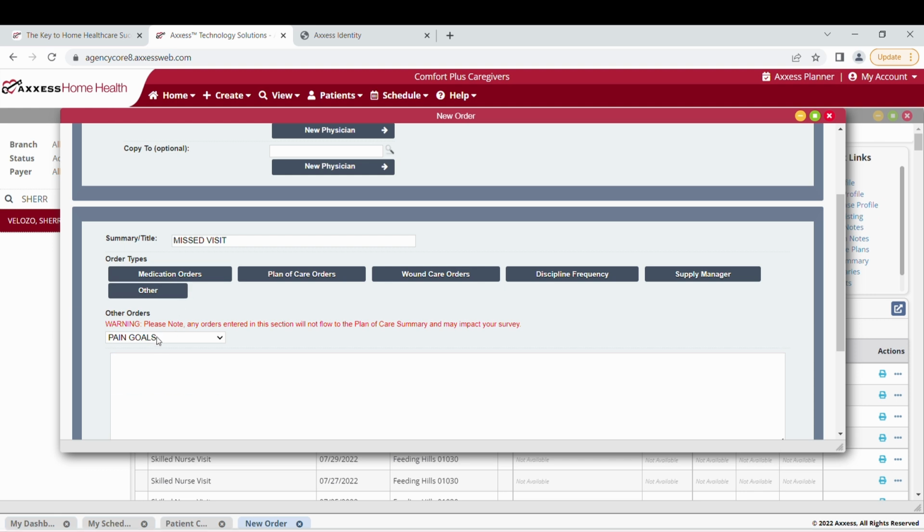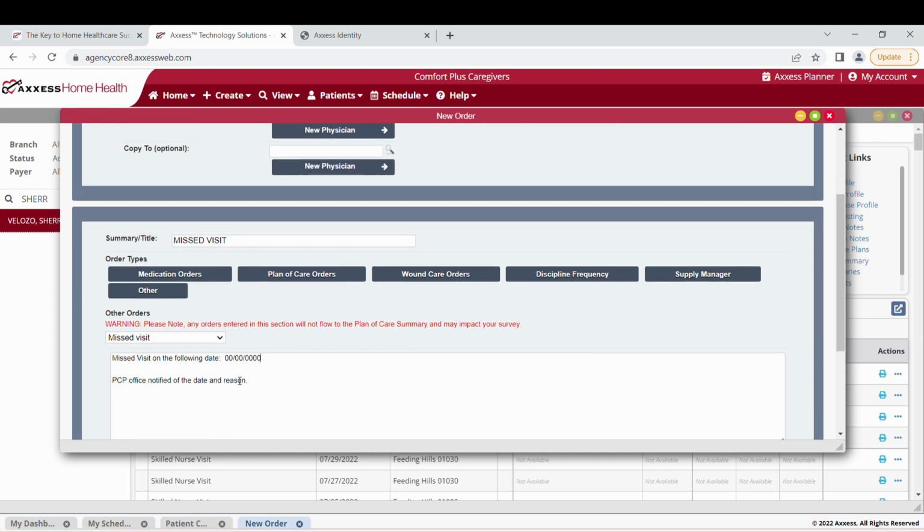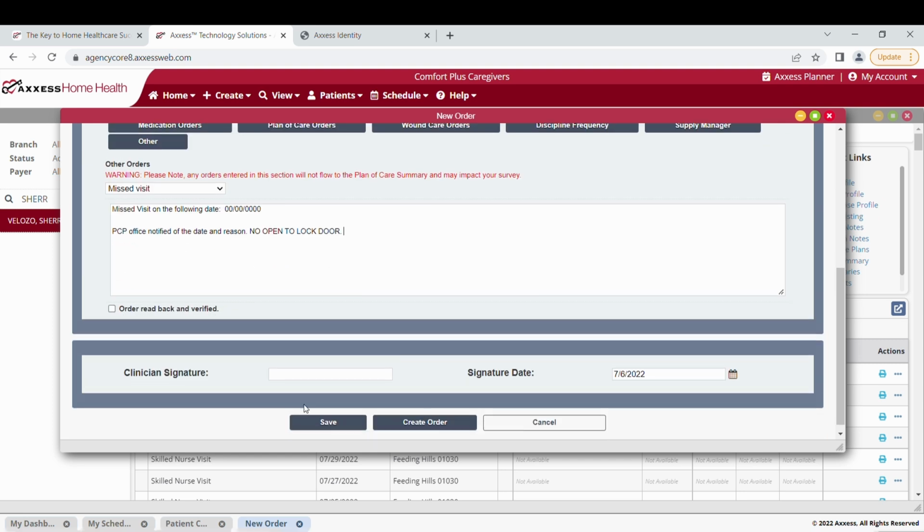Right here. And then you would say missed visit on. So if it's today's date, you will put whatever date it was. And then you would say that the PCP office was notified on the date and the reason. And then you can go ahead and write your reason in here, that no one opened the door to lock. And then you will sign.